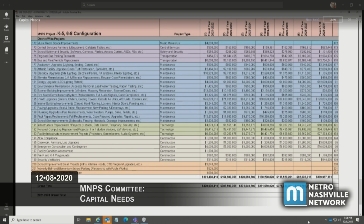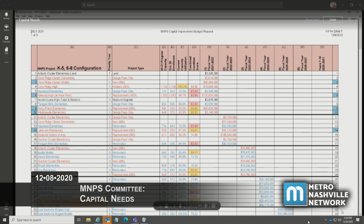Okay, there we go. So one of the things that I wanted to point out relative to the new projects, and some people have always asked me, when do you go from a renovation to a replacement? I just want to point out that that usually occurs when the cost to renovate a facility is roughly 70% of the cost of a new facility. It then falls into the realm of a replacement facility.